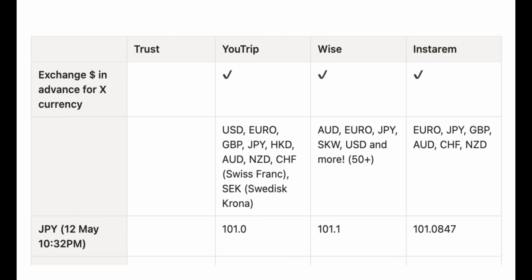Let's just take for example, you really love Japan, and Japanese yen is something that you can lock in on these 3 platforms, YouTrip, Wise and also Instagram. On 12th of May, 10:32 PM, I was comparing the different rates available on these platforms. With YouTrip, it was 101 Japanese yen for 1 SGD. With Wise, it was 101.1 yen for 1 SGD. With Instagram, it was 101.0847 Japanese yen for 1 SGD. With these 3 platforms, it's relatively the same, so it's more about which platform you're more comfortable using.